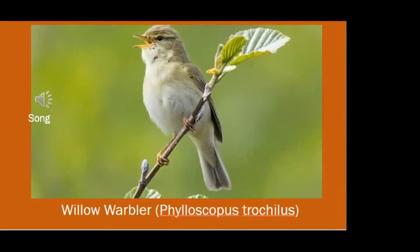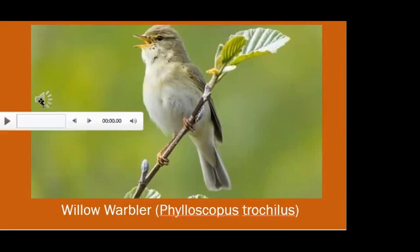The warblers are quite difficult to identify by sight. So often you'll just get a brown bird in a tree, and it won't have any distinguishing features. So that can be quite difficult to identify by sight, but it's the song that gives away what type of bird it is. So if we listen to the song.